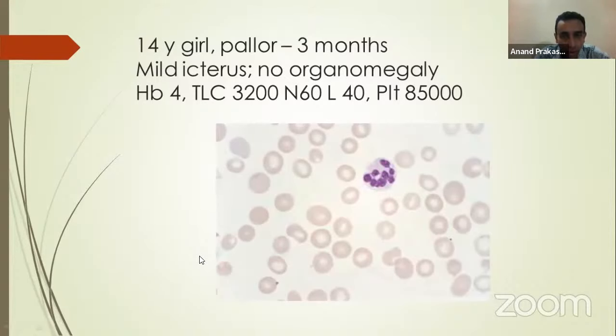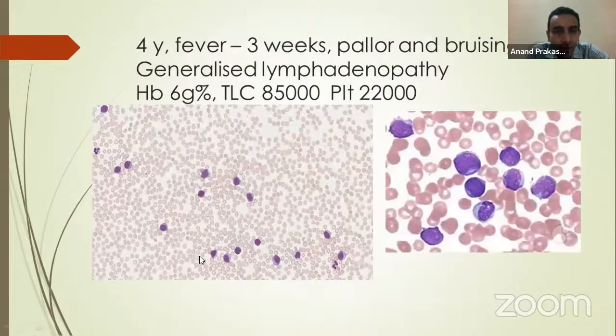Okay, we'll go ahead. So this is a 4-year-old boy, I think, with fever for 3 weeks. He has some pallor and bruising. He has generalized lymphadenopathy. I made it very simple. Hb is 6, total count is 85,000 and platelet count is 22,000. So you are seeing the low power and the high power.